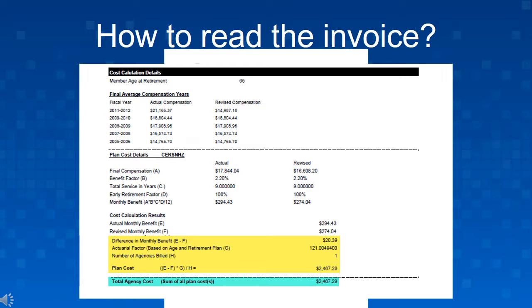Once the difference between the actual monthly benefit and the revised monthly benefit is found, to determine the plan cost, that amount is multiplied by an actuarial factor, which is based on the employee's age and retirement plan. If there are multiple agencies who were the employee's last participating employer, the plan cost is divided equally among them to complete the calculation and find the total agency cost.